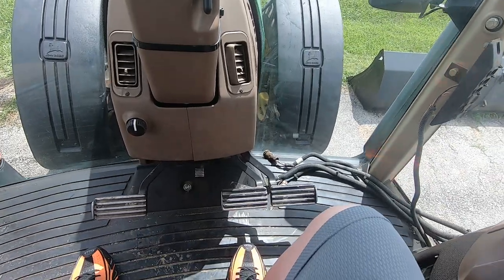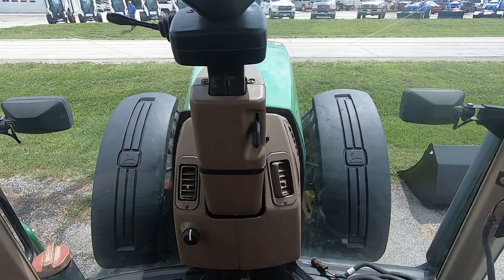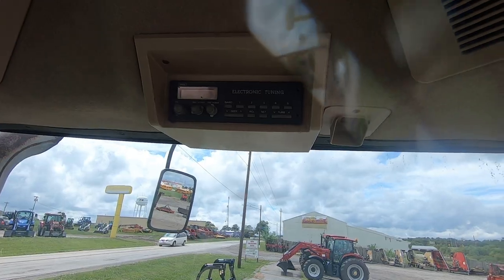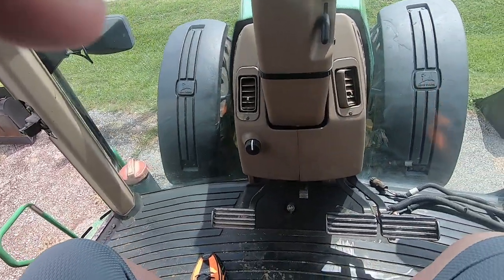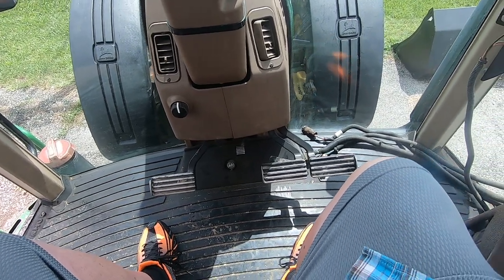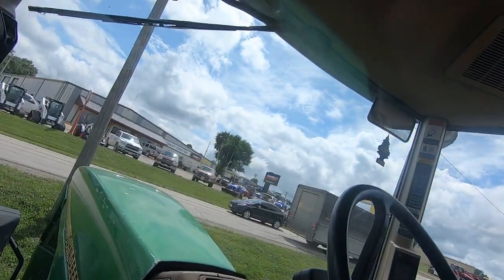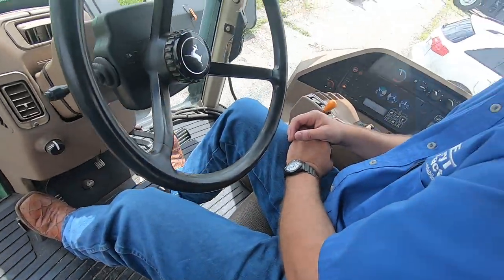Your butt goes clear down to the bottom. I don't know if that seat comes up whenever you start the tractor. Electronic tuning is in it. So we'll see. He's on his way back. Everything's opposite of where I'm supposed to be.